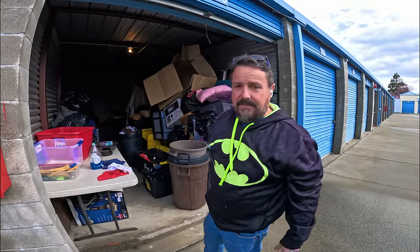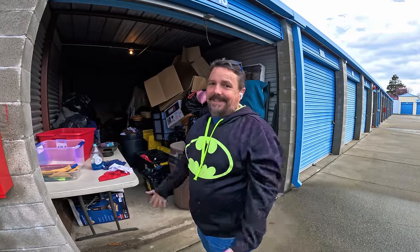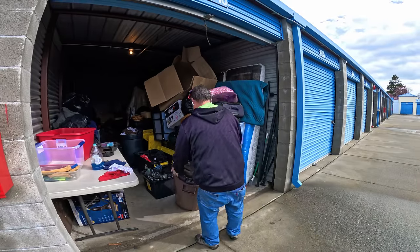The door's messed up on this side. It takes a little finagling to get it to go. And yes, in case you guys were asking, I am wearing the same sweatshirt and jeans as yesterday because I got dirty yesterday. I don't want to dirty up a new sweatshirt. So don't judge me. It is what it is.